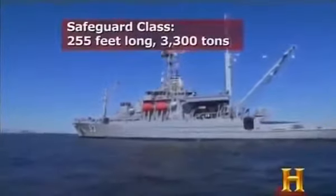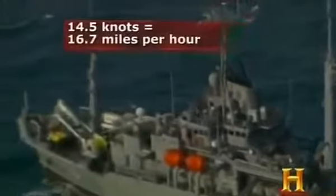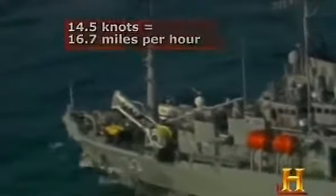Each Safeguard-class ship is 255 feet long and weighs in at nearly 3,300 tons. The engine room drives 2 propulsion shafts that combine to produce 4,200 horsepower. Top speed is 14.5 knots. Built in the mid-1980s, each ship's bridge has been modified with up-to-date navigational equipment.